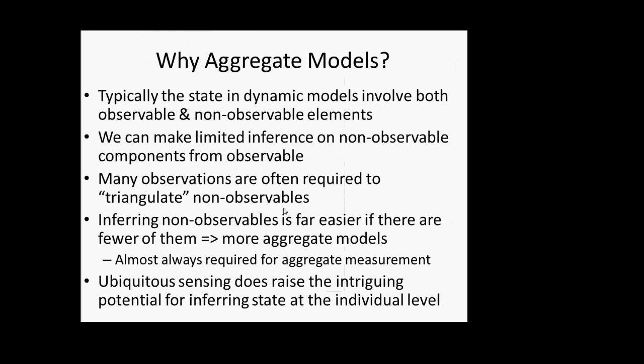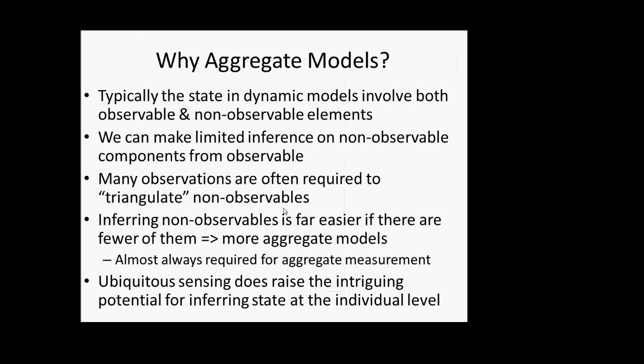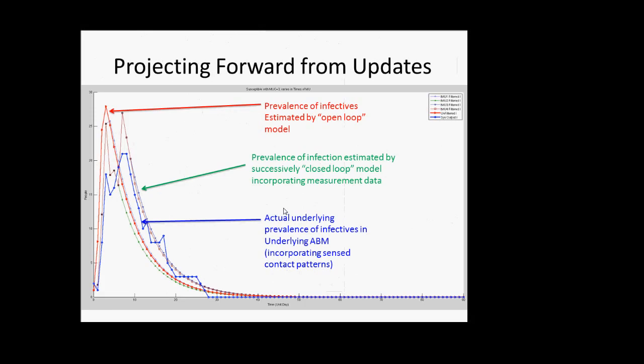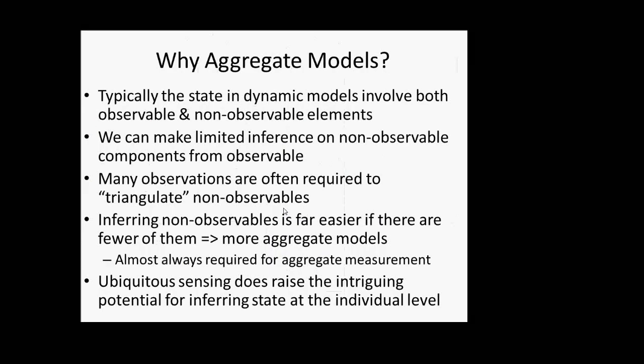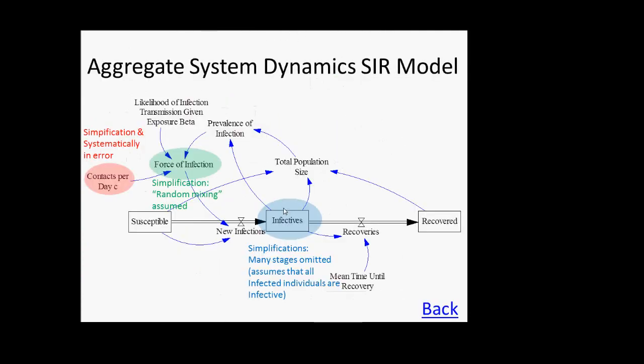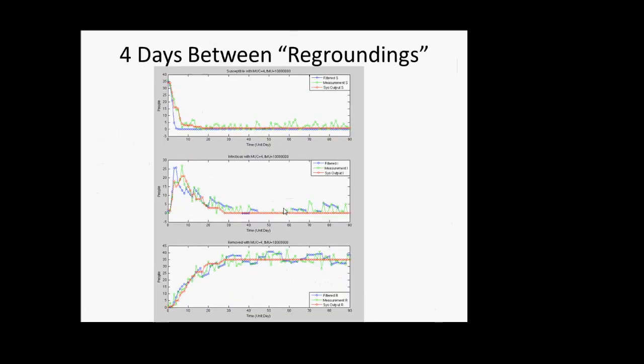Why am I applying this to an aggregate model? Well, frequently the data that we have is only available in a form that would support doing this sort of work for analytic reasons for aggregate models. Ubiquitous sensing does raise the intriguing potential for inferring state at the individual level. But for the most part, we're stuck with doing it at the aggregate level, and having a model that has a formal mathematical basis underlying it, as we have with system dynamics, is absolutely key for applying those horrendous equations that I hid from you earlier.